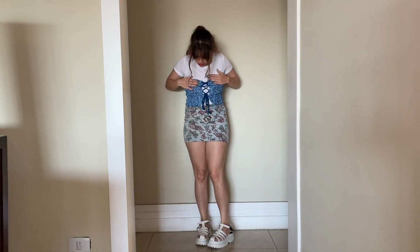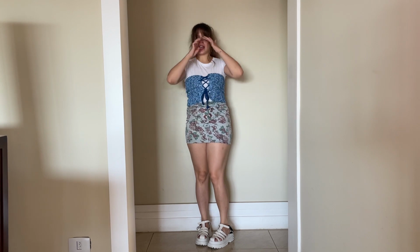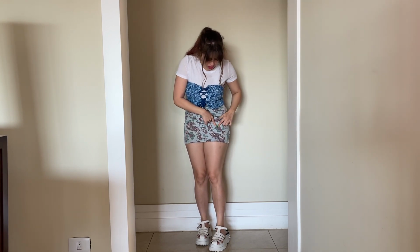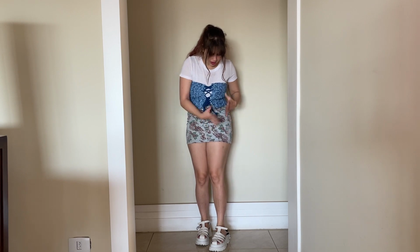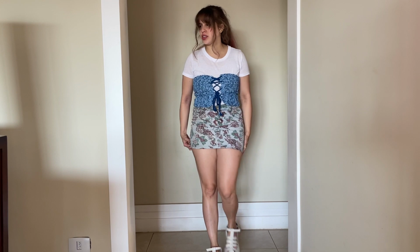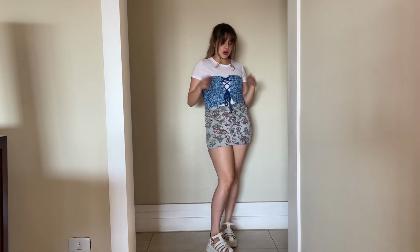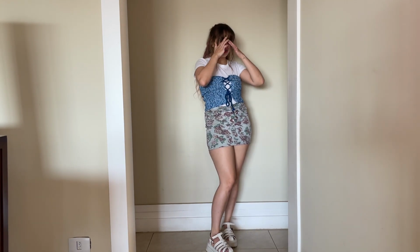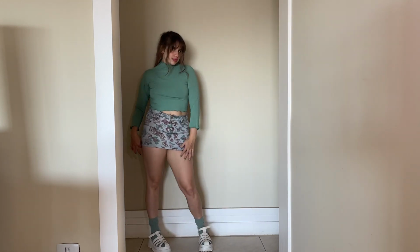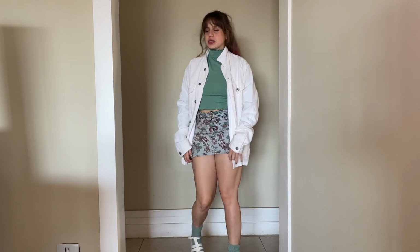I put this crochet top on top like this, but I don't think it looks good just because of the color. I think if this was like this random shade of burgundy or this green, I think it looked cute, but not with this color, unfortunately. I wish this was a different color now. I think the colors do match a little. Not too bad. Maybe. I think it brings everything together.